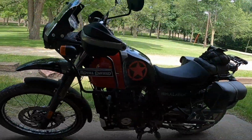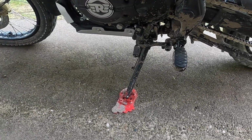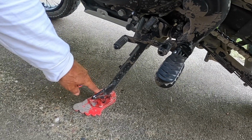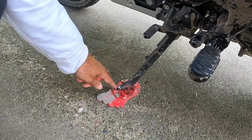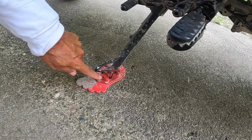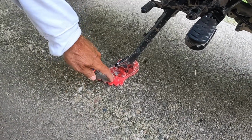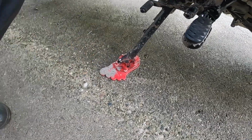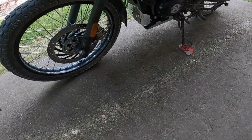Other things that I've added. Here's a really good one. A Bigfoot foot. First I added the small foot. The original foot for this bike is so small, it's about that big, just not adequate. So then I bought this thing here, which is about this size, and that was pretty good, and I liked it. But then I made myself this big foot. See how big that is? It's almost the size of my hand. And that, I can park this bike anywhere, and it'll stand up because of that.